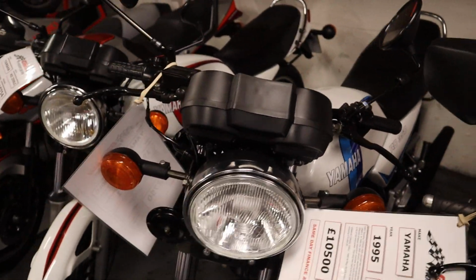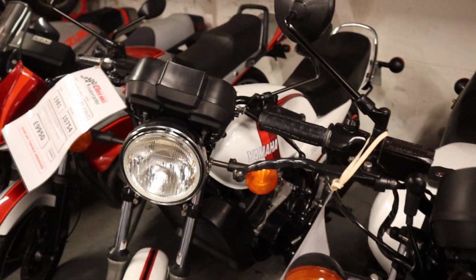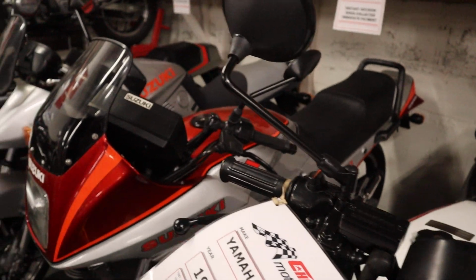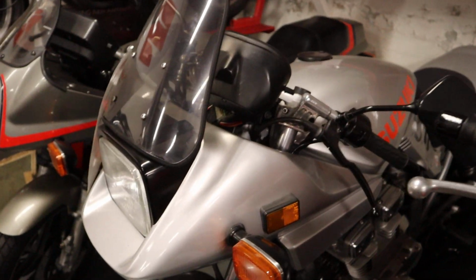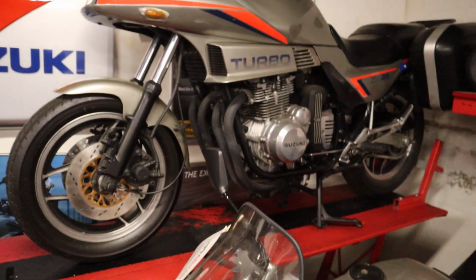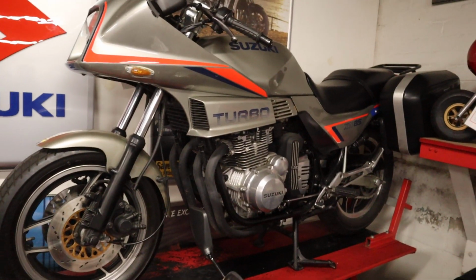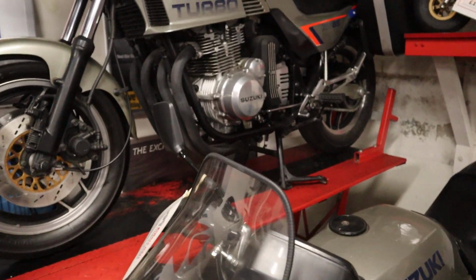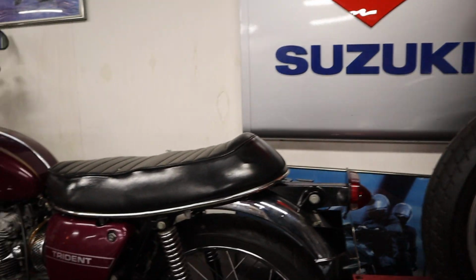We've got probably the two most iconic bikes in the building, the RD350LC and the RD250LC. Again, beautiful bikes. GSX 550 ES Katana, and then we've got on the shelf here and down below a pair of Suzuki Turbo XN85s. There's not many of them in the country. If anyone's got another one, let me know, but we've got two somehow.